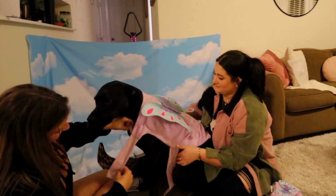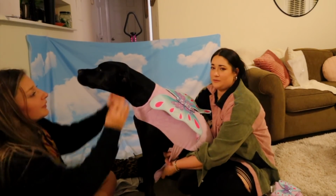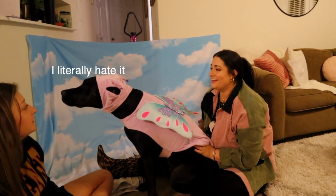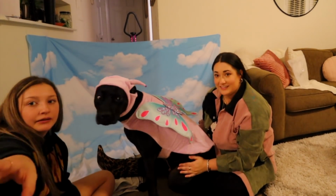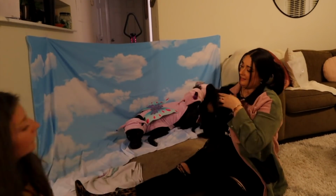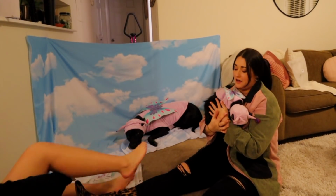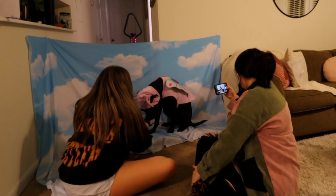Okay, are you ready? So we got this from Target. It says large. Luna's probably like 60 pounds-ish. She's 30 pounds. She loves it. You're a good girl. You want a treat? Look at the camera. Okay. Look at that precious girl. You're cute. Sit up. Oh, Myrtle's miserable. She looks dead. Stay, Luna.